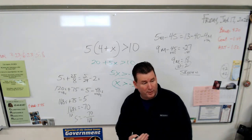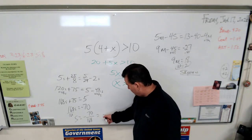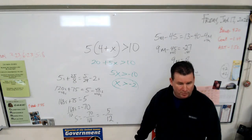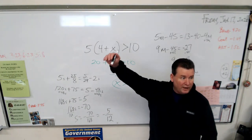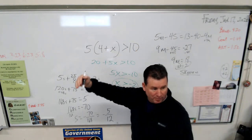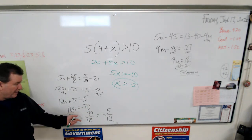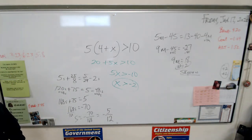We use our divisibility rules, and we keep breaking that down until we get to negative 5/12. I wouldn't expect you to know that both of those are divisible by 14. That would be really high-order mental math skills. But you could divide them both by 2 to get 35 over 84. Then you could realize 7 goes into both from your math facts and get negative 5/12.